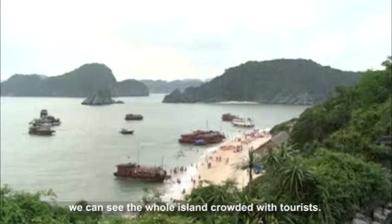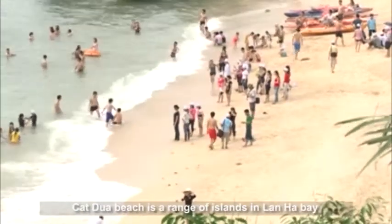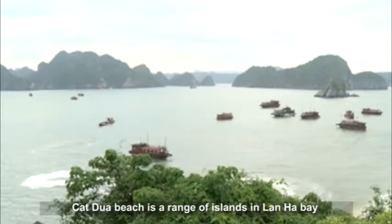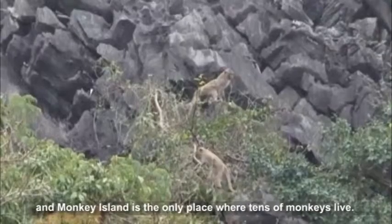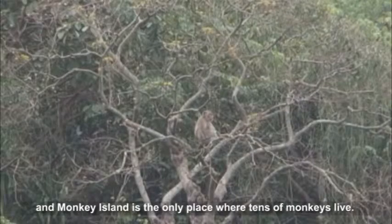we can see the whole island crowded with tourists. Kapdua Beach is a range of islands in Lampet, Tarsbay, and Monkey Island is the only place where tens of monkeys live.